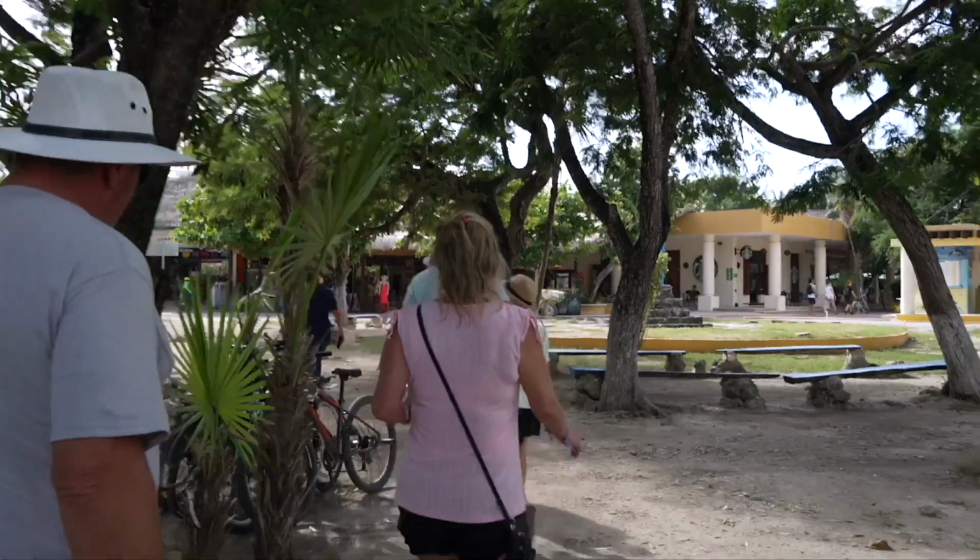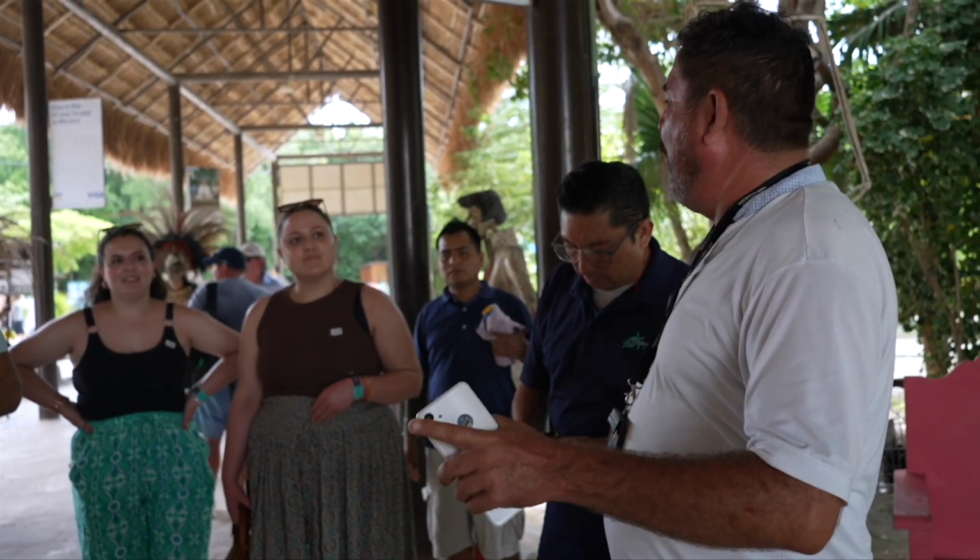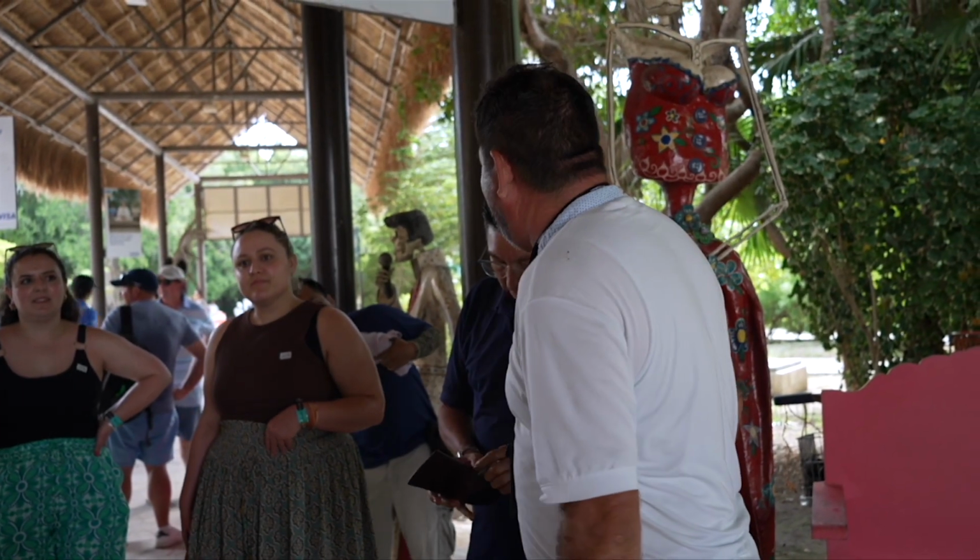It took a while for the guy to arrive, probably because of the traffic. Now it's here, it's quite a big crew. Our first stop is going to be the ruins, the archaeological zone.